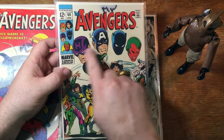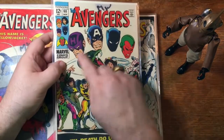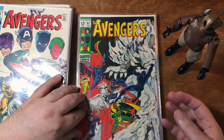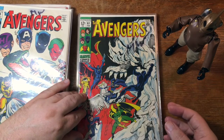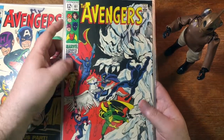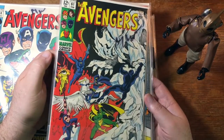Floating heads. Some people love floating head covers. Some people love giant snake covers. So, you know, a little something for everybody. Here's the Doctor Strange during his brief superhero costume phase. Not that his superhero costume was that much different than his regular outfit.